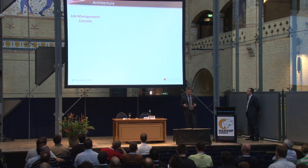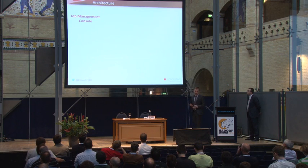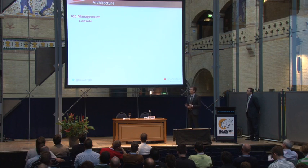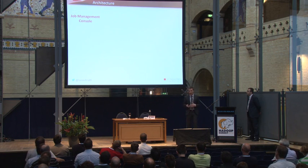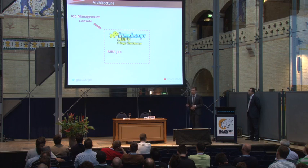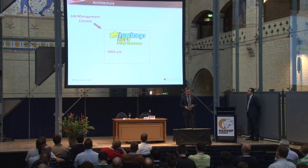We have a schema of the architecture of the system. The user can interact with a job management console, which is a graphical user interface in which the user can set some filters and parameters for the analysis that he wants to perform. These parameters are sent to the MBA job, which is written directly in MapReduce, and we will explain it in the next slide. The first thing that the MBA job must do is to get the data, in this case the receipts, from the database.